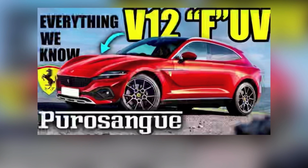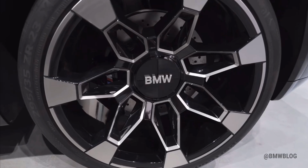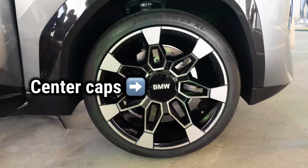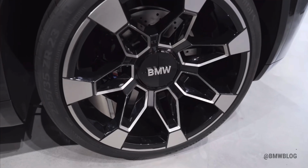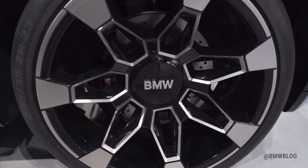It's a very informative video. A cool feature that BMW has put into the XM concept is the center caps inside of the wheels, so when you are driving they sit upright whenever the wheels are turning, and it's exactly what Rolls-Royce does with their cars. And if you're thinking, oh, BMW can't do that, well, they actually can, because BMW actually owns Rolls-Royce. Fun fact of the day.